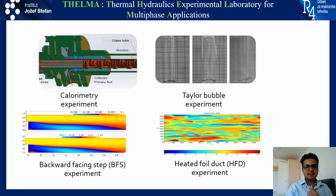In the calorimetry experiment, you see there are two fluids. One is red, that is water, which is hotter, and the other is blue, which is cooler, which we can call refrigerant. Here the hotter fluid gives up its heat and it is transferred to the refrigerant. In this experiment, we will discuss the power transfer from one fluid to the other and also the losses to the surrounding. Also, this experiment facilitates both co-current and counter-current operation.